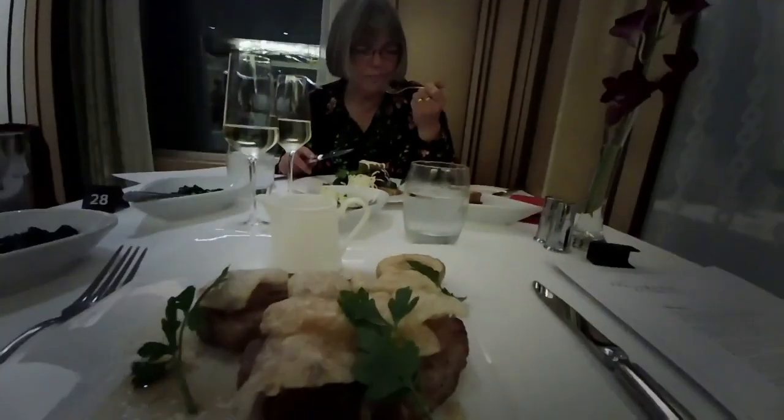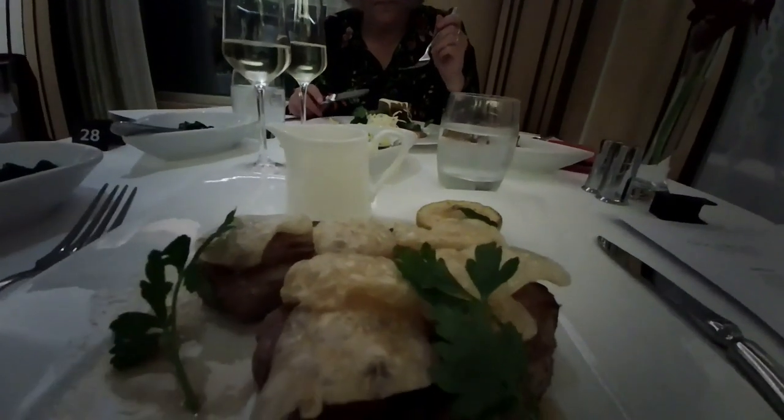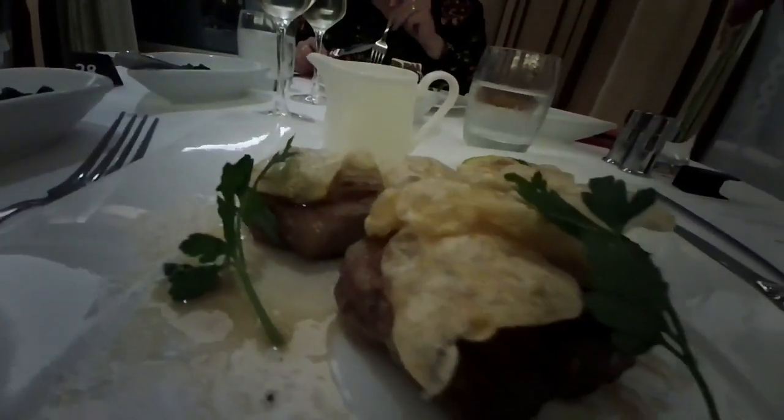And this is my pork. It's huge. And look at all those lovely bits of crackling on there. Looks good enough to eat.